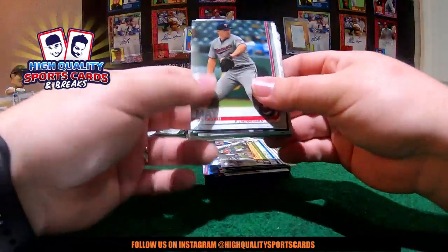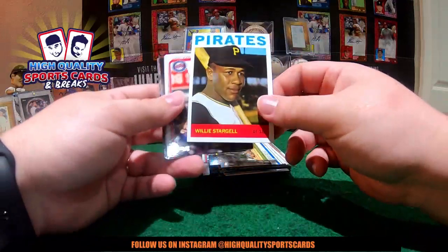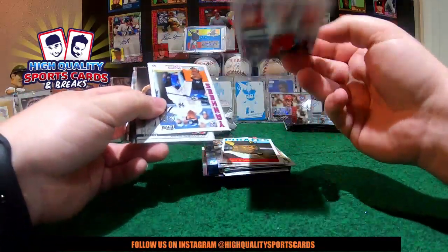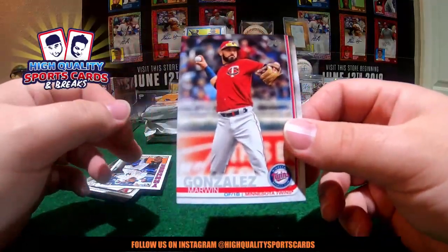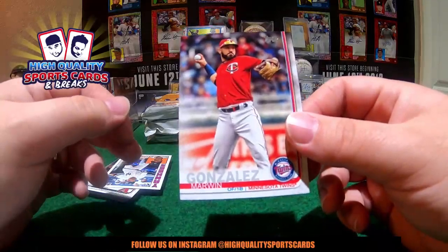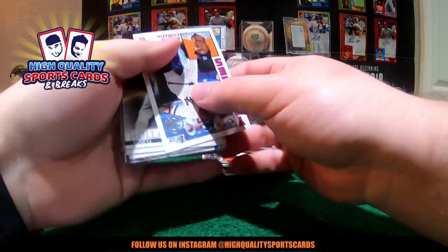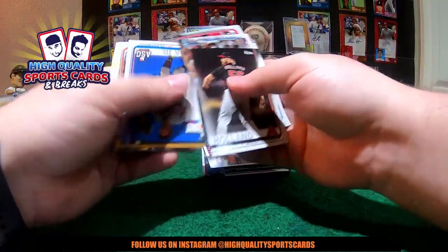Athletics, 150 gold, Trevor May. We got Willie Calhoun, 1984. Marwin Gonzalez is the base. It is number 250, base number 250 for the Twins, Marwin Gonzalez. Nice piece for Brian, my friend. There you go. Another nice piece for you, my buddy. 1984 Tyler Estrada. And rest of the pack.